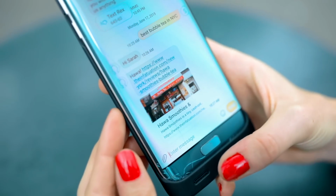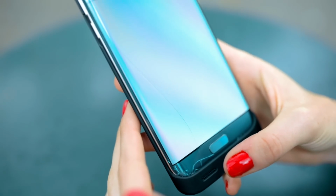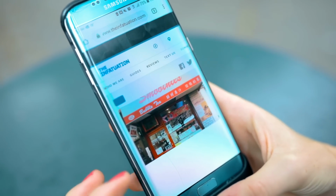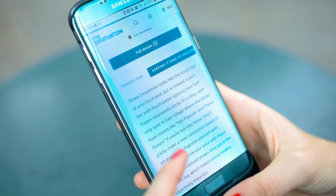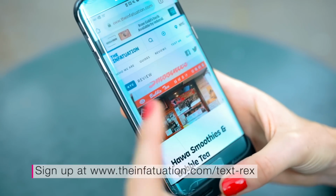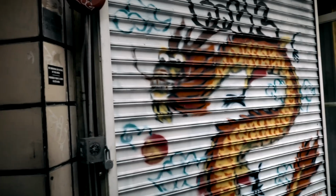So I just got this recommendation. This is for Hawaii, which I've never been to. I've never heard of Hawaii. But the cool thing is they send you an article so you can go and look at it yourself, and it gives you all these details like where it is, the price, an actual real person review, pictures, things like that. So amazing! If you're coming to the city, if you live in the city, get this because it saves you so much time.